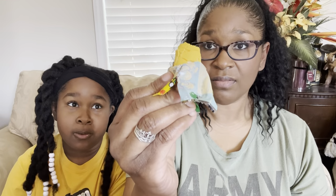I love banana. Banana is my favorite flavor of everything. Mine is blueberry and banana. Okay, no, you go first. It's like banana pudding. It's a banana flavored marshmallow.